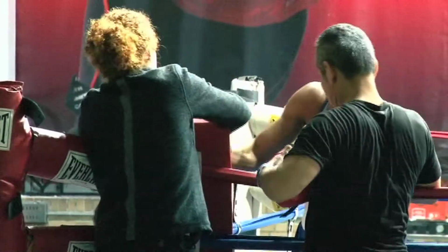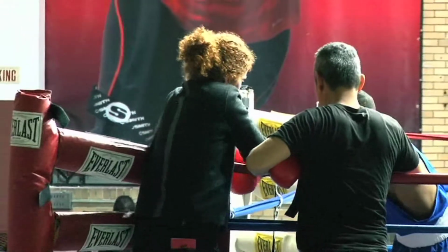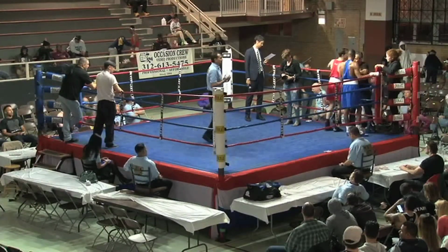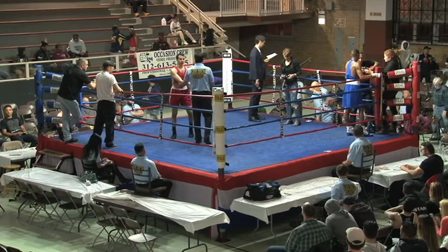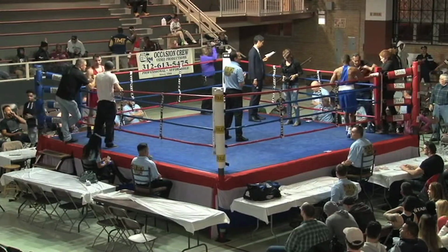Now, in the 141-pound open class, you have last year's champion, Evan Perot from Brooks Park, who's returning this year. And are you telling me all these guys are senior novices, or are they just guys that don't want to fight Evan Perot? Good point, yeah. That's not a senior novice there. This guy is putting on a clinic.